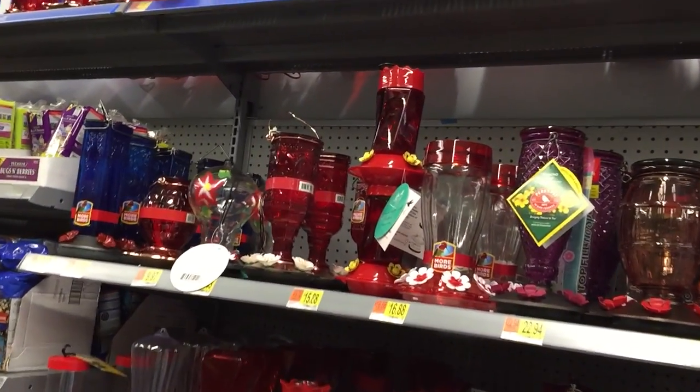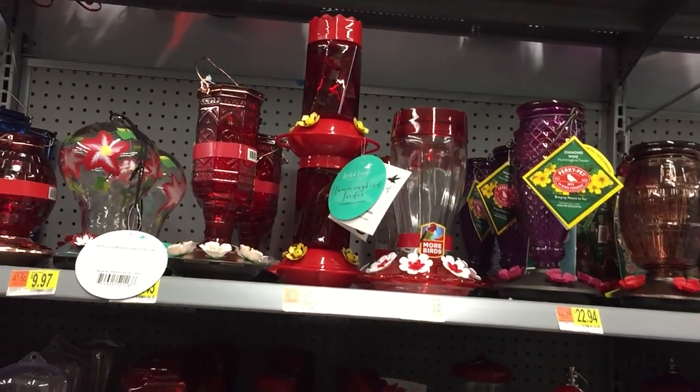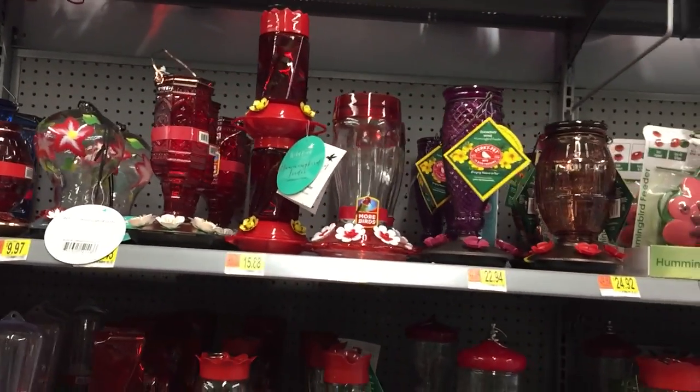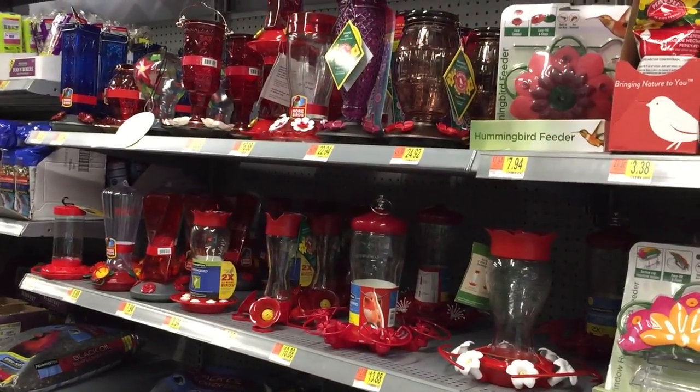So what we're doing is we're helping them out, because remember, this is only part of their diet. The sugar water we're giving them is not their full diet. They are eating pollen and they are eating insects. This is just part of it. So it gives them energy. It keeps them alive in case they can't find food, and it keeps them going, and that's what I'm trying to do.